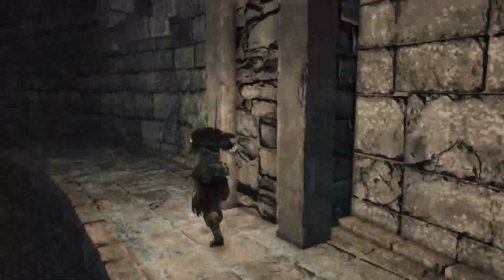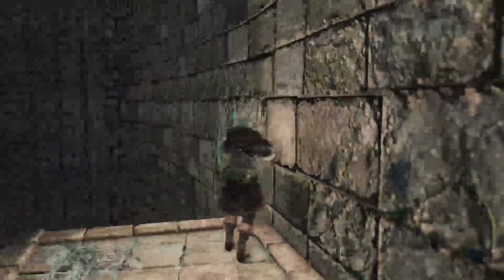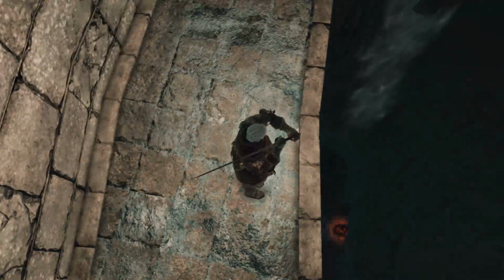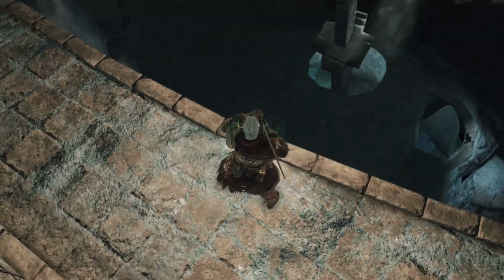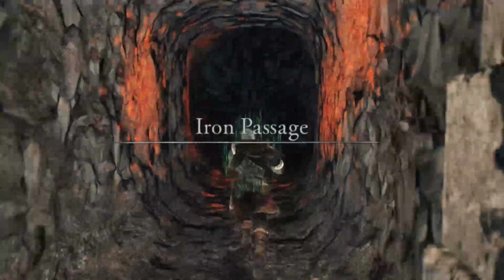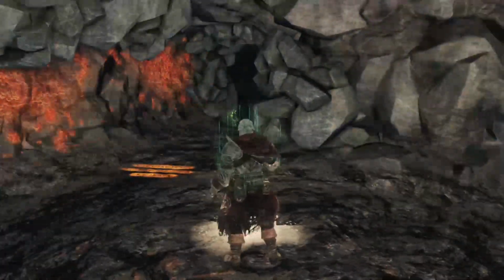A natural cave. Fancy. Click, click, click. So it looks like there might be something down in that, I don't know what it is. Kiln? Perhaps just a shell of ash? Lovely.